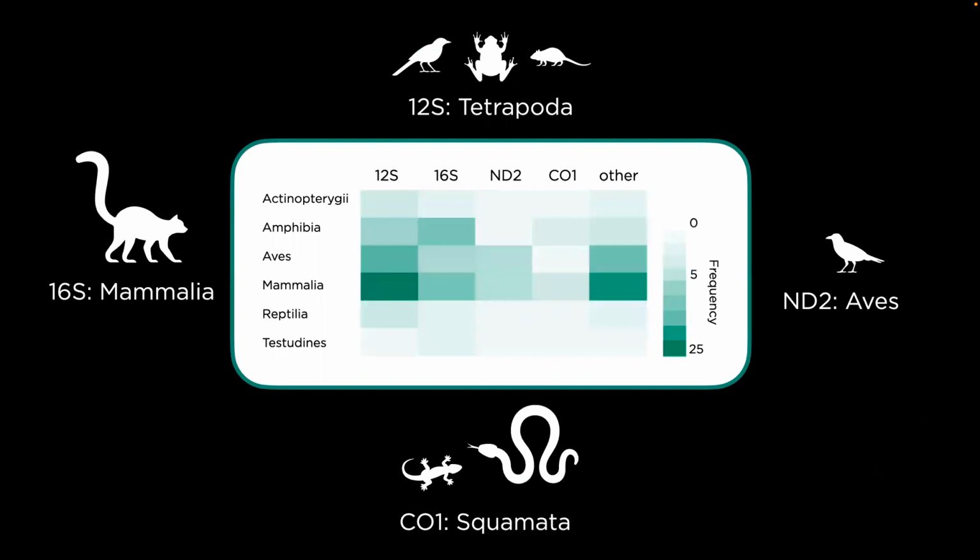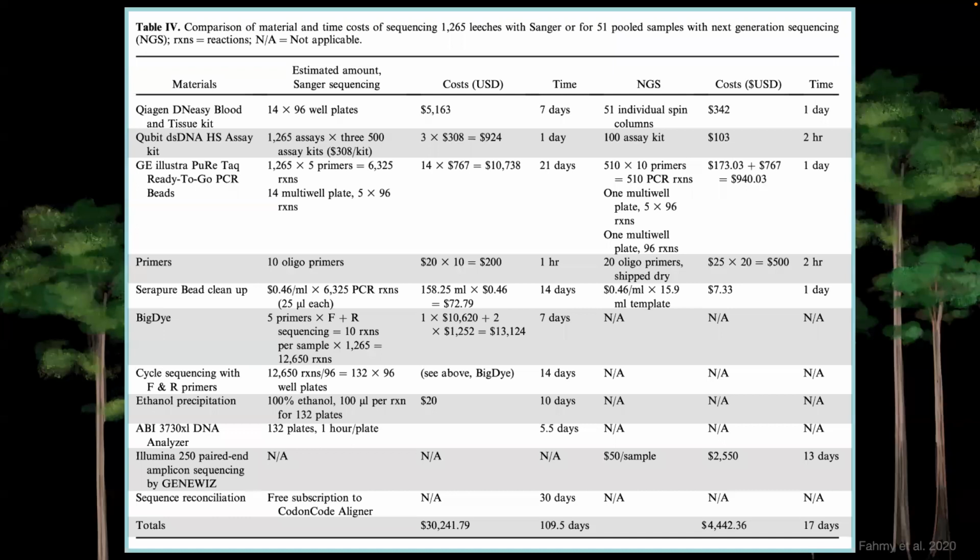Here I just show how well each genetic marker performed, and based on these frequencies, I find that ND2 and CO1 increased species detections by 25%. Now, if a study of this scale with over 1,200 samples and 4 genetic markers was attempted with Sanger sequencing, which can only sequence individual samples at a time, it would cost over $30,000. Whereas with sample pooling and next generation sequencing, we're able to reduce costs by 85%, coming out to roughly $4,400.